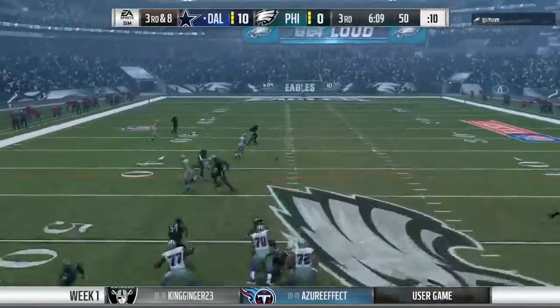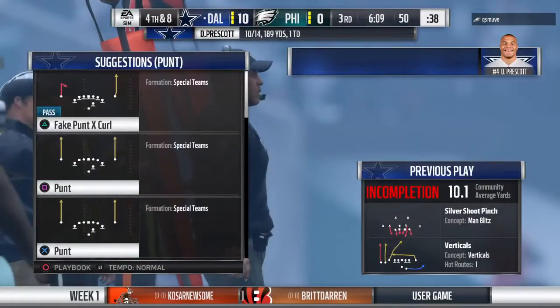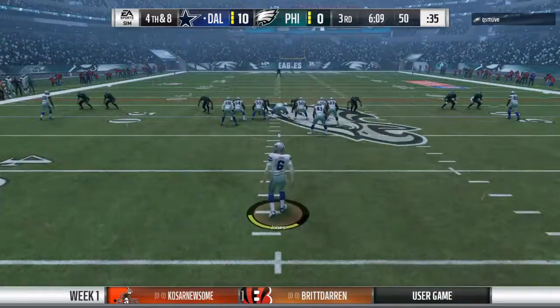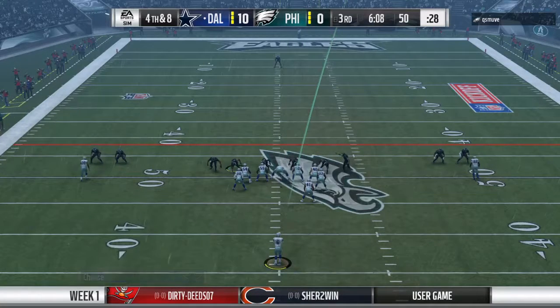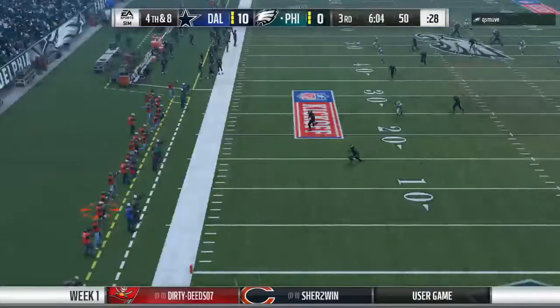Prescott now from the 50. Hard throw, incomplete. A pretty good coverage there, and both of these defenses, they've had good coverage throughout this one. No doubt about it, and in today's NFL, where we're used to a bit more scoring, this feels almost like a well-pitched game in baseball on both sides where the tension continues to build. Who's going to make the big play?